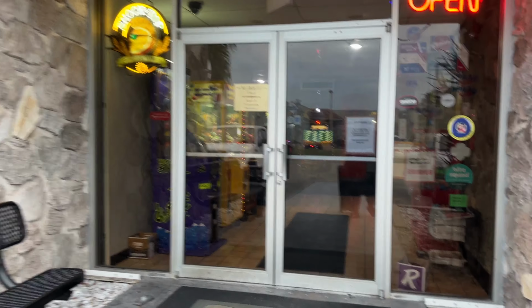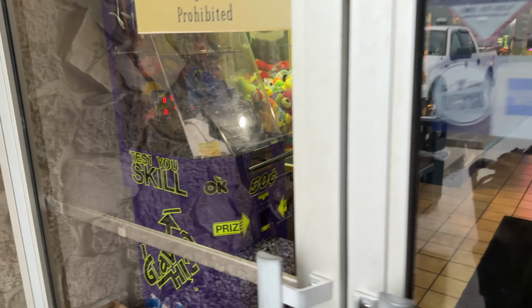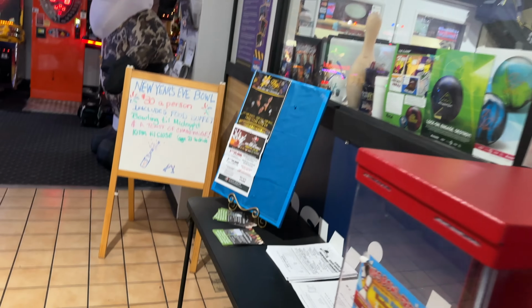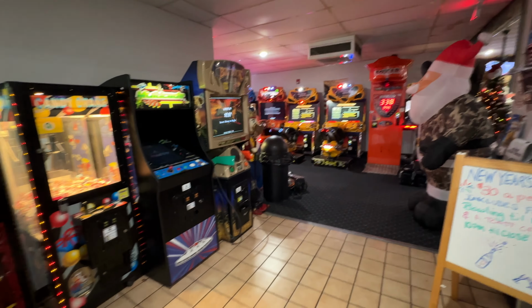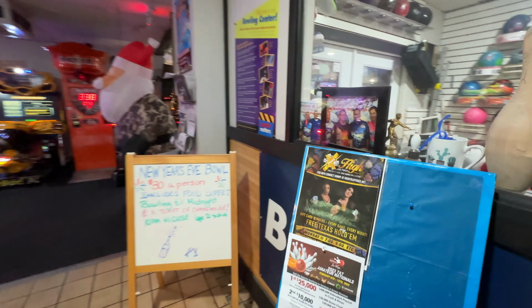So we are walking inside of Lehigh Lanes. And as soon as you walk in, they have their game room. Bunch of articles about their upcoming events. And they do have a pro shop. That guy looks familiar.